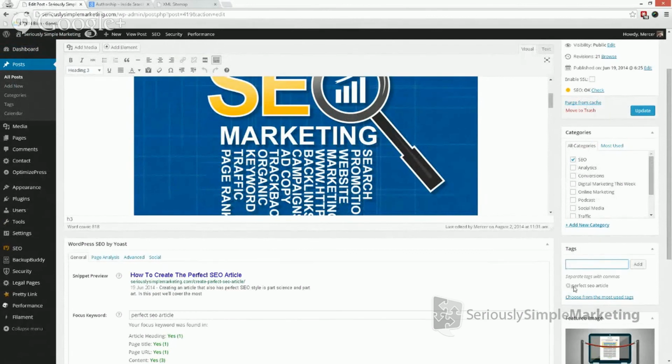Now, you're going to notice we've got a tag right now for a perfect SEO article. What happens though with WordPress is that it actually will go through and create a page with a URL of perfect SEO article, which essentially is that tag, and that's because it wants to be found. It's tagging that content. And so if people do a search for perfect SEO article, it's going to be tagged under that post. What happens is really it's a duplicate post. It's exactly the same content, but it's going to look like I have two different posts on my WordPress site.